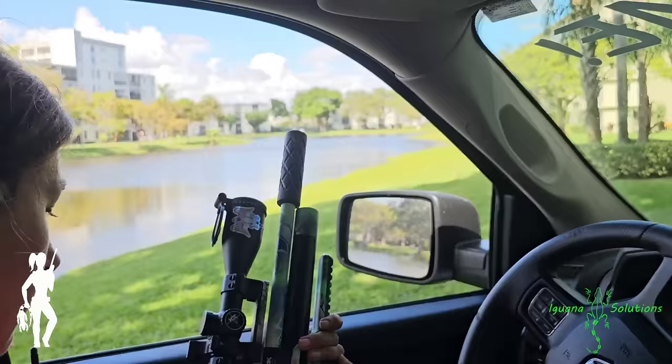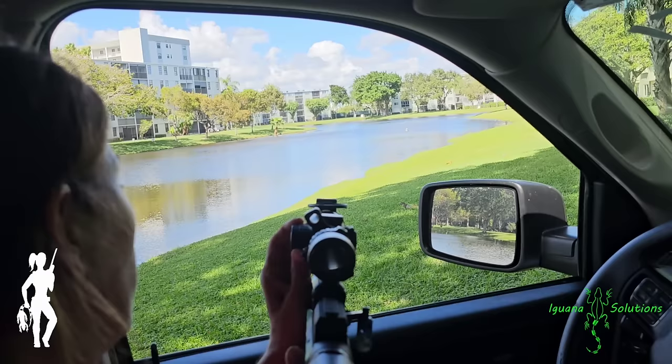Loading up a fresh mag. We have air. This iguana's about 12 yards.